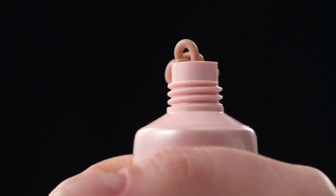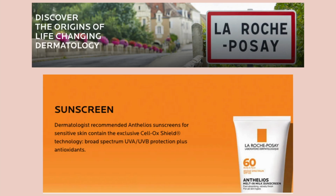राइट क्वांटिटी ऑफ सनस्क्रीन यूज करना पड़ता है, ना कम ना ज्यादा। सनस्क्रीन आपको 100% प्रोटेक्शन देता है फॉर पिगमेंटेशन, अनइवन स्किन टोन, एजिंग, but we have to use the right quantity for full protection. And what is the right quantity? Let's find out.